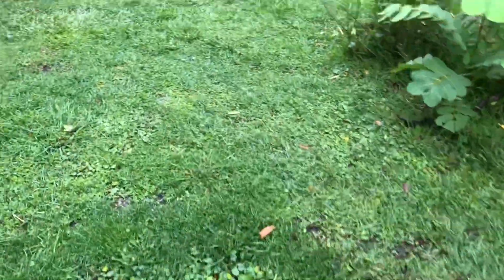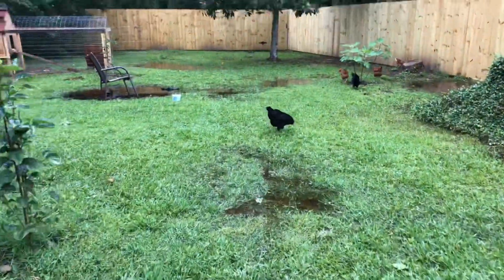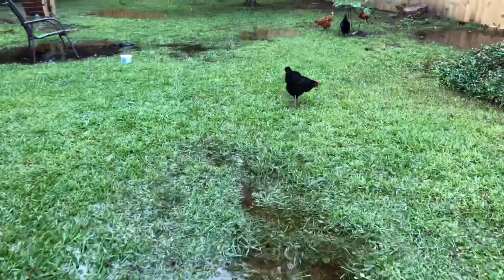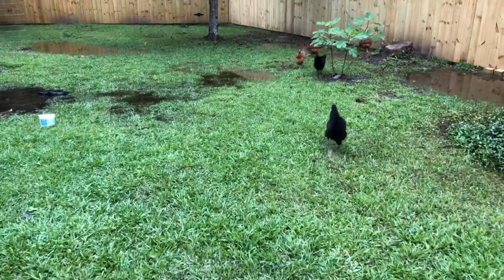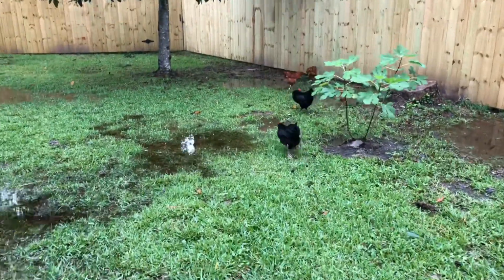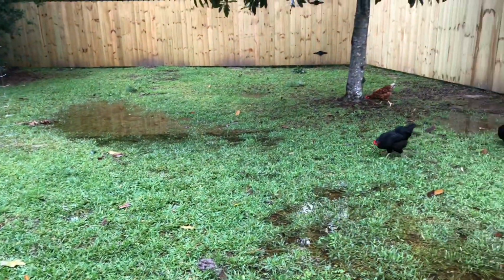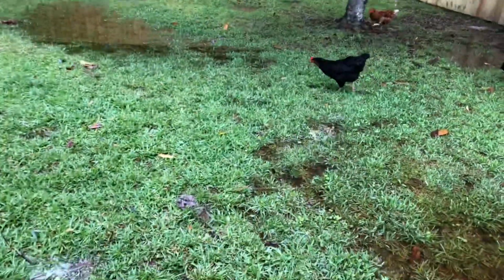But yeah, all the water's starting to go down already in the yard. Still pretty flooded, but definitely not as bad as it was yesterday. Chickens are happy. They don't mind walking in the water, but they would rather it not be raining and them getting soaked, as they were yesterday. I wonder how the ditch is.